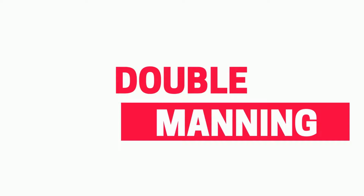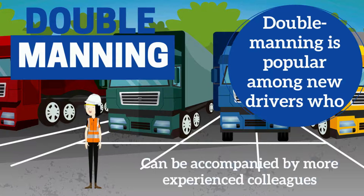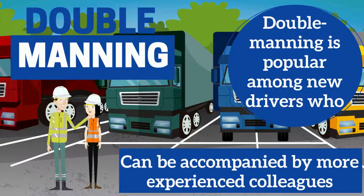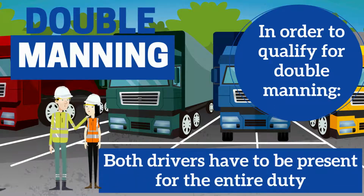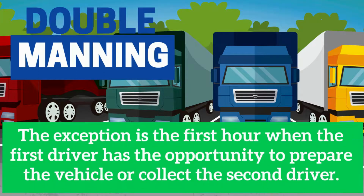Double manning. Double manning is popular for new drivers who can be accompanied by more experienced colleagues. In order to qualify for double manning, both drivers must be present for the entire duty. The exception to this is the first hour. During this time, the first driver has the opportunity to prepare the vehicle or collect the co-driver.